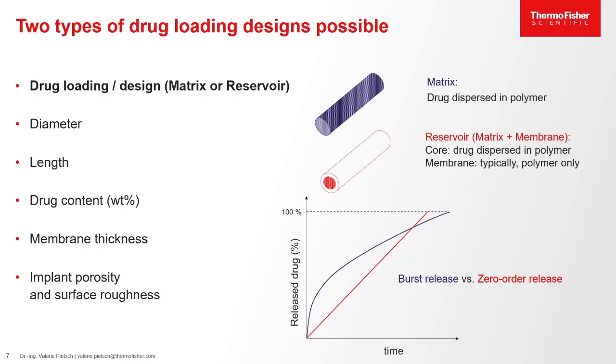In general, the difference between both types is related to the release rate of the implant and the manufacturing process. So while matrix type implants are easier to manufacture, they typically show a higher initial release rate, a so-called burst effect. And this burst effect can be compensated by the reservoir type implant, which usually shows a zero order release rate and can allow also higher drug loading. However, when it comes to manufacturing, a reservoir type implant is much more complex to manufacture, which I will talk about later briefly. And this is quite easier for a matrix type of implant.